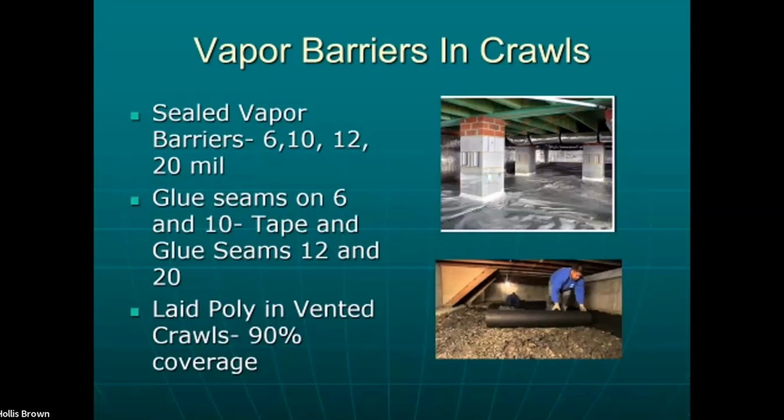No question about it. Glue seams on 6 and 10 mil, tape seams on 12 and 20. We have now made it a standard. We're taping and gluing all seams. We found that the glue would fail sometimes and the tape would fail sometimes. So we're gluing the seams and then we tape the seams. Again, best practice. Code requires one or the other. You can either tape them or you can glue them.